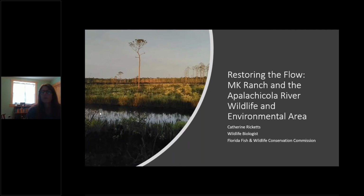Okay, so this is one of the canals that Jeff will be talking about in more detail, but just so you get an idea, some of the work that will be done is eliminating some of these canals that are interrupting hydrologic flow. And it's pretty wide. There's a lot of big canals. It's probably 15 or 20 feet, that one. All right, so before Jeff gets into talking more about the whole project, I'm just going to put this area into context.